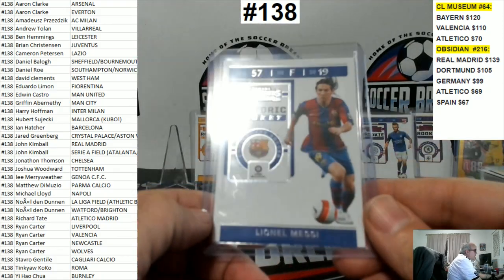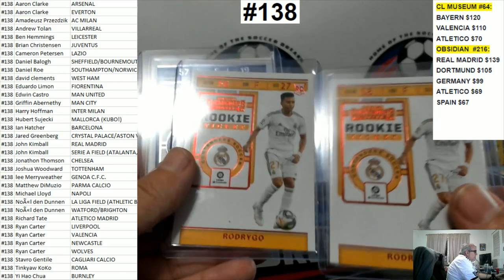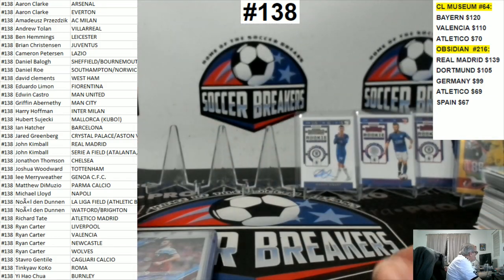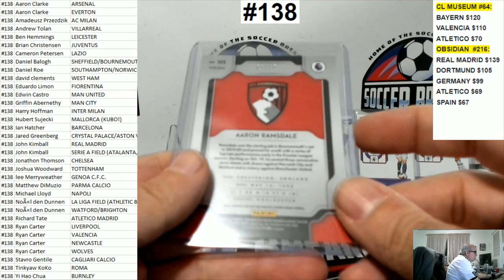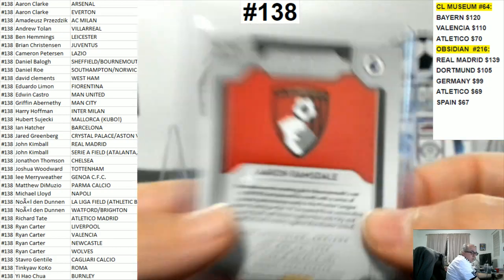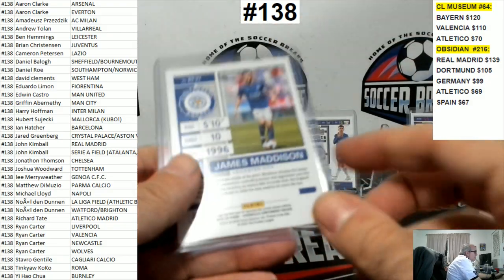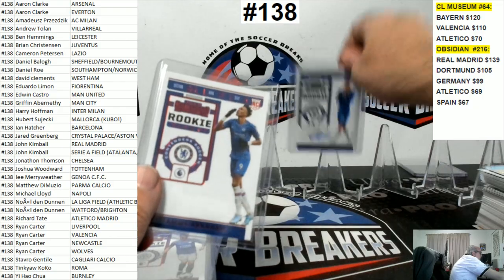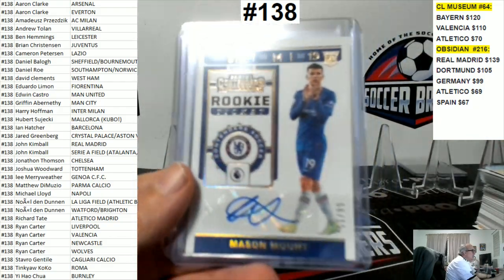We've got Lionel Messi, ticket, historic ticket, and two red tickets for Rodrigo, Real Madrid, and then gold, Ramsdale for Bournemouth. 9 of 10. Red ticket, James Maddison. And then for Chelsea, we had red ticket, Tammy Abraham. And rookie ticket, autograph, Mason Mount.